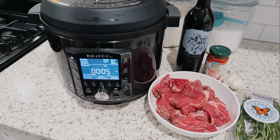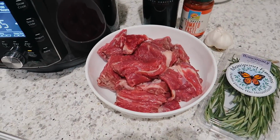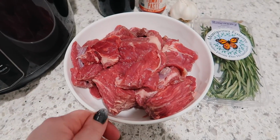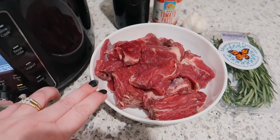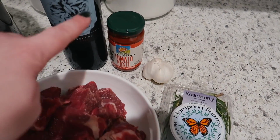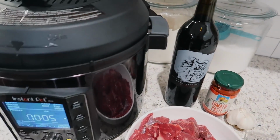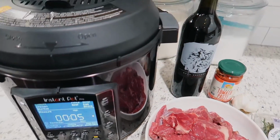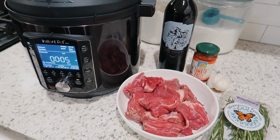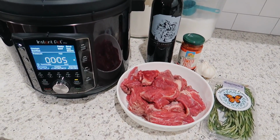Okay, so next up is a Tuscan beef stew. So for this one, we're gonna need some chuck roast. This is one that I just thawed out that was in my freezer, and then I cut it into large chunks. I've got some fresh rosemary, some fresh garlic, some tomato paste, and some red wine, and I've got my Instant Pot here as well. And then we will need some pantry staple items: salt, pepper, maybe some water, and some flour.